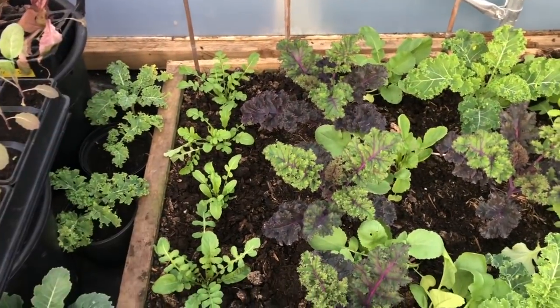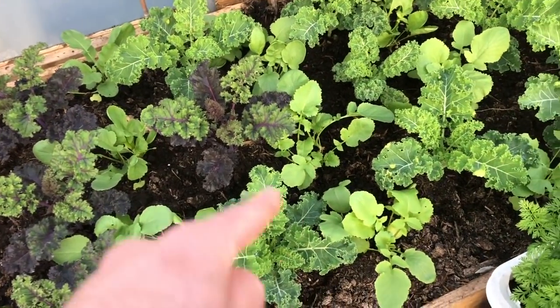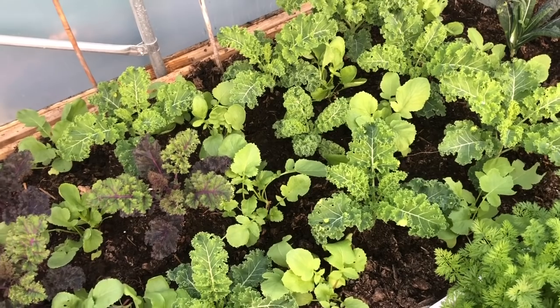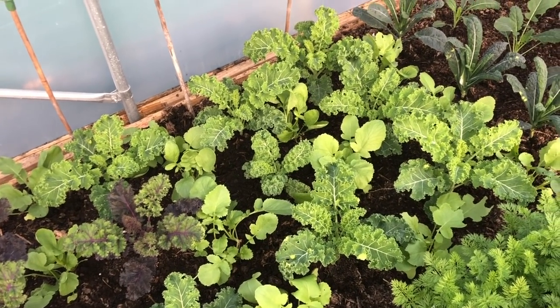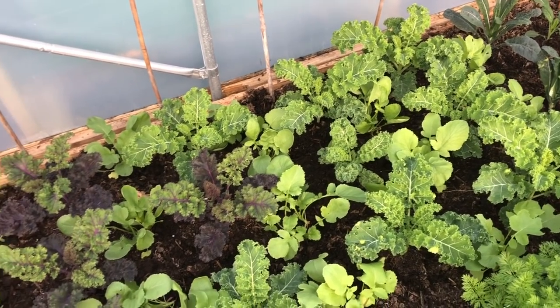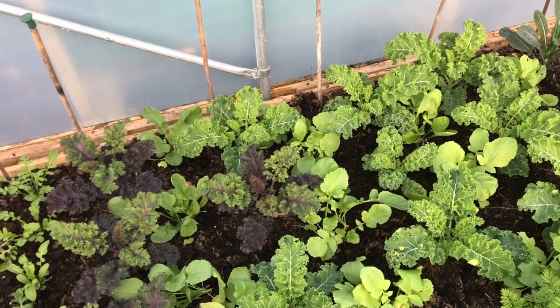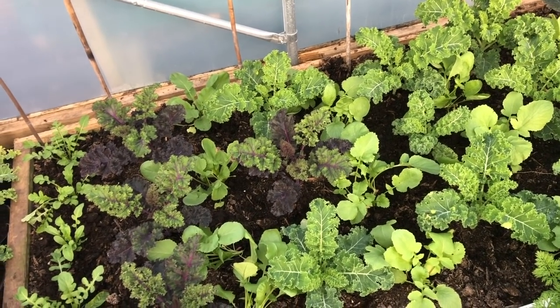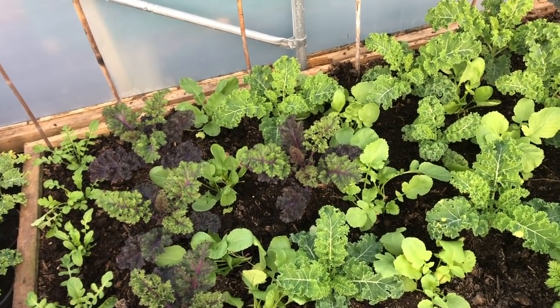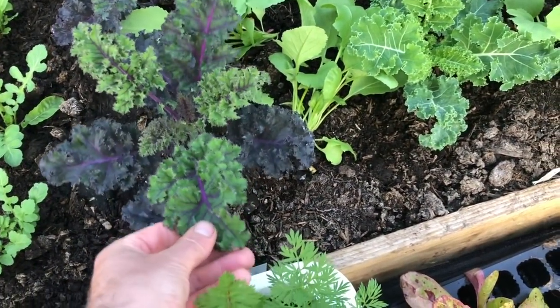We've got some salad rocket here. We've got a whole range of brassicas interplanted with radishes. And you don't need brassicas to be in a polytunnel, but there are a few advantages. One is that when it's just really foul outside, it's really nice to be able to come and harvest from here. And the other is just how tender the leaves are.